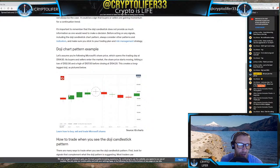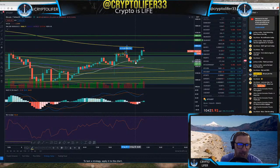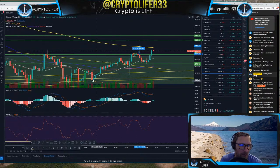So here we are. We're kind of similar to that in Bitcoin right now, right? Because look, we moved up, doji. Now we're not getting a doji 100%, but it was a good time to show you guys a doji candle. Here's one kind of right here too. That sent a reversal. Look, it was going down. We had a doji, indecision, reversal. Here's a doji right here, reversal. Here's a doji, it came up, doji, reversal.